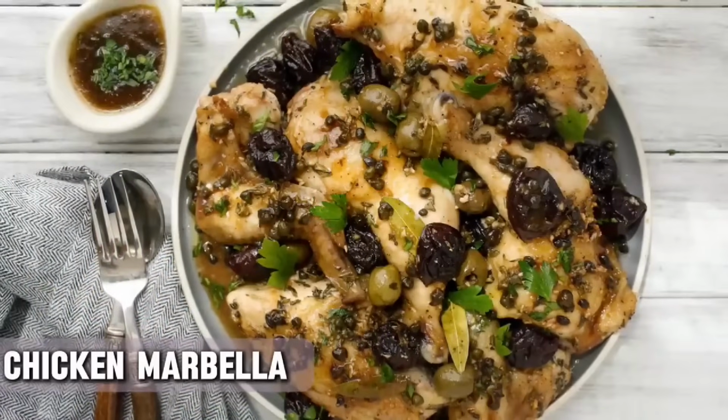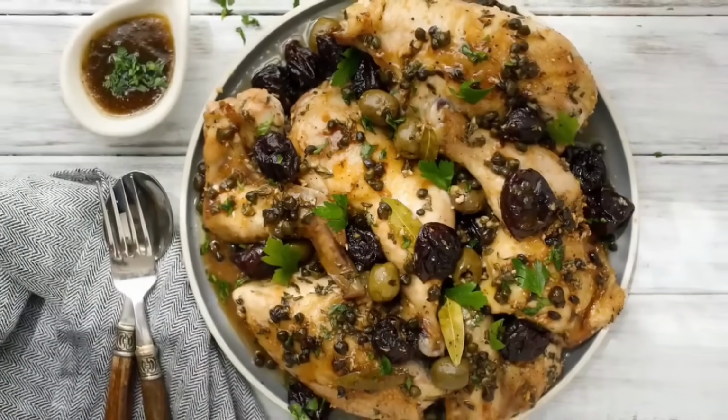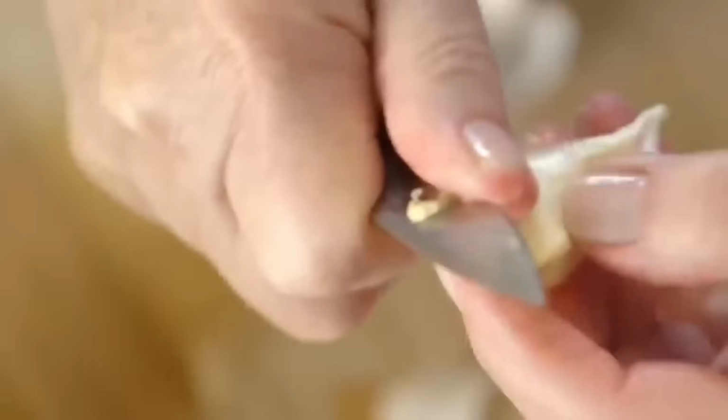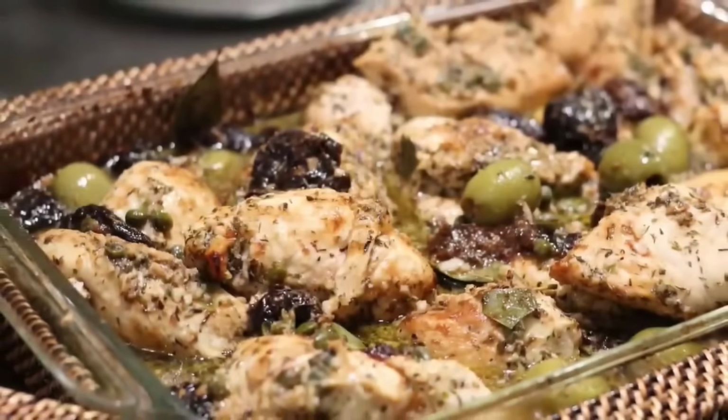Chicken marbella is a dish that echoes the culinary creativity of the 1980s. Born from the pages of The Silver Palette Cookbook by Julie Rosso and Sheila Lukens. This recipe blends sweet prunes and tangy capers with olives and a generous splash of white wine, creating a medley that marries sweet with savory in an unforgettable way. Garnished with parsley, it not only tastes divine, but also looks gorgeous on a plate.